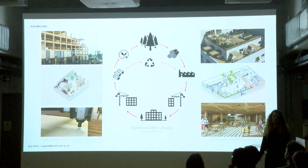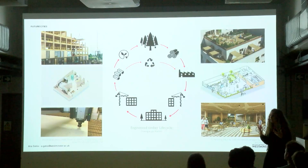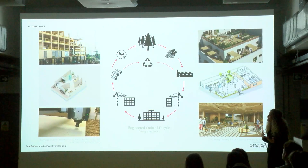We need to look at growing our materials instead of extracting them, I think, and thinking about cultivation in a long term. Which I think is something very powerful, that we can cultivate our construction materials instead of keeping on extracting them. Designing for disassembly so we don't create any waste.